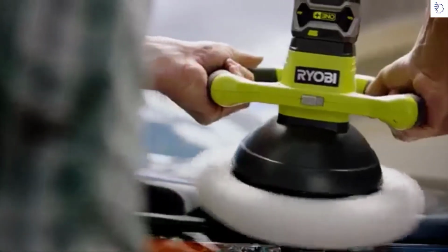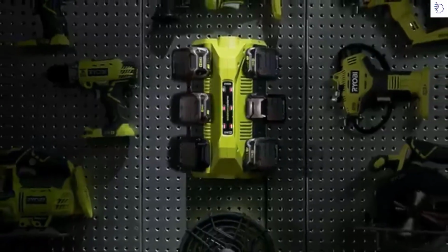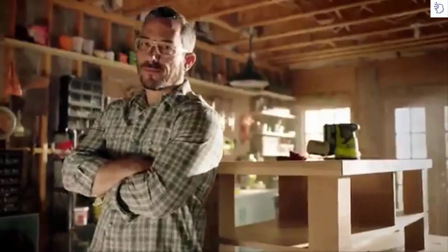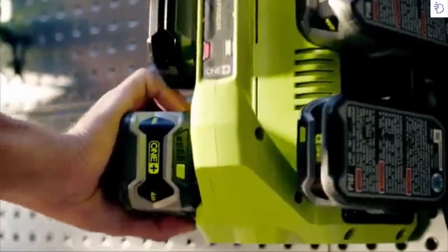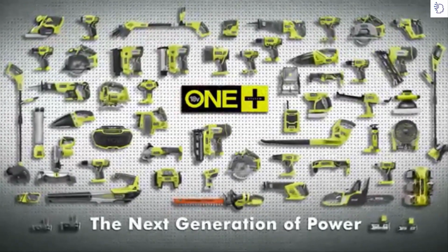Grind it, buff it, open it, cool it, Ryobi it. Charge it, clear it, light it, rock it, hammer it, and do it yourself all on the same battery. Ryobi it with ONE+, the next generation of power.